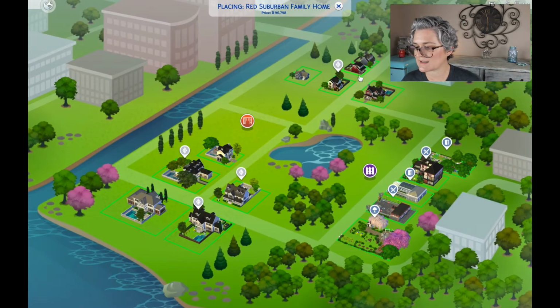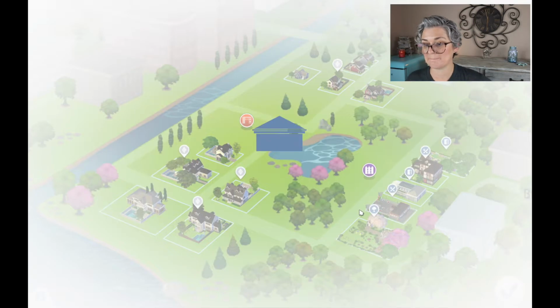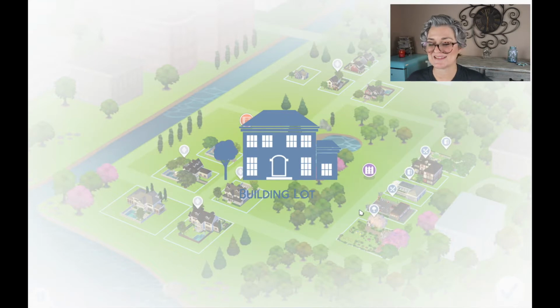Let's see where we can place it. If I did 30 by 20, I could fit a garden and things like that. But on the same note, I feel like that would make it to where we couldn't quite afford it. So we're plopping this house in, and then we're going to take a look at it and make sure that things are as they appear.